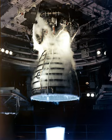The engine produces a specific impulse (ISP) of 452 seconds (4.43 kilometers per second) in a vacuum, or 366 seconds (3.59 kilometers per second) at sea level, has a mass of approximately 3.5 tons (7,700 pounds) and is capable of throttling between 67% and 109% of its rated power level in 1% increments.